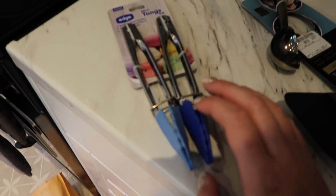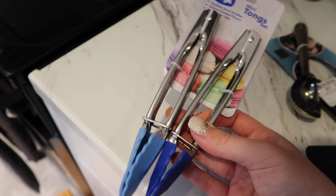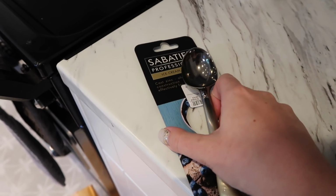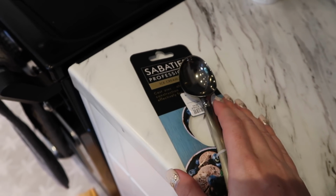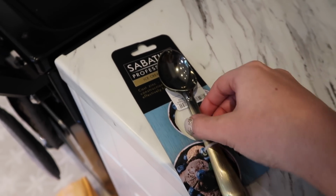They are the best things. They're just so handy. They're the right size. If you've never owned a pair of mini tongs, you need a pair. I also bought an ice cream scoop. This was $3.99, and I'm sick of Tom getting ice cream out of a tub and our spoons snapping. So I got this.